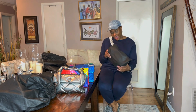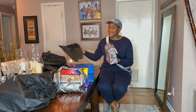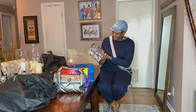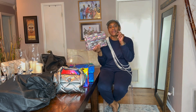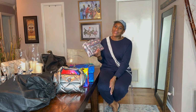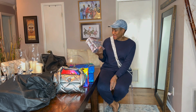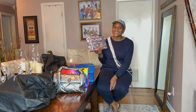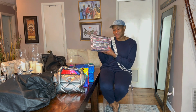Okay. So now this bag, this Kurt Geiger, was actually a gift from Sissy. We went into, was it Dillard's? Yes. We went into Dillard's and I saw this maybe in the middle of last year. I saw this bag and I'm like, ooh, I want it. And I'm like, no, I have so many Kurt Geigers. I don't need another one. And my sister said, you want it? And I said, yeah. And she said, I'll get it for you. So this was a gift from my sissy.